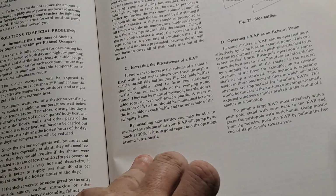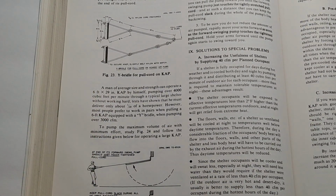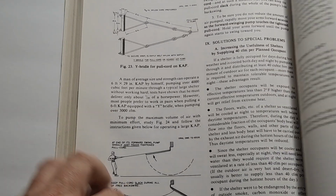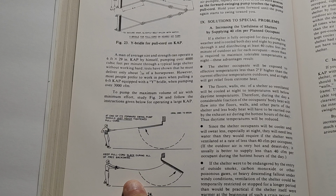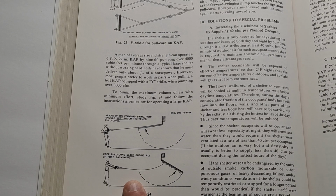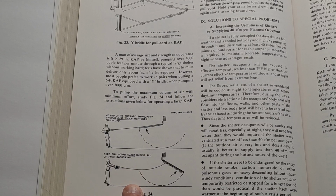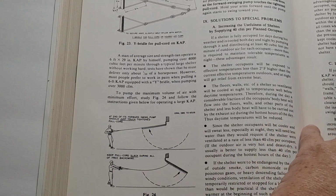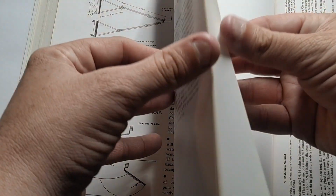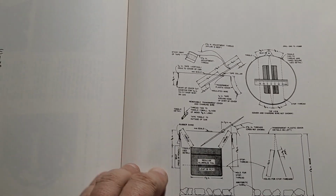And they talk about these, which are for larger air pumps where you can move more air through a shelter. This will also work if you were running a metal forge and you need to move a lot of air into your forge to get it nice and hot. You can do something like this as well. Now in the back you have all sorts of instructions.